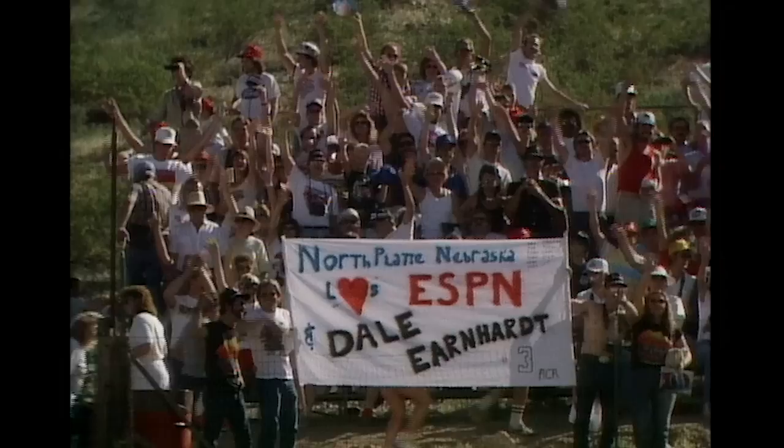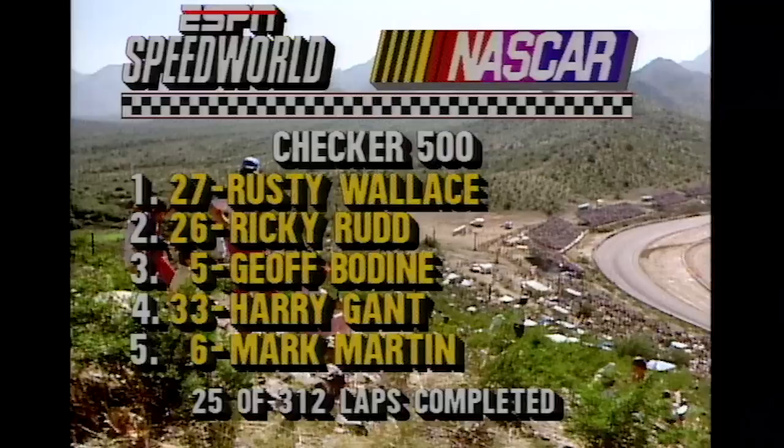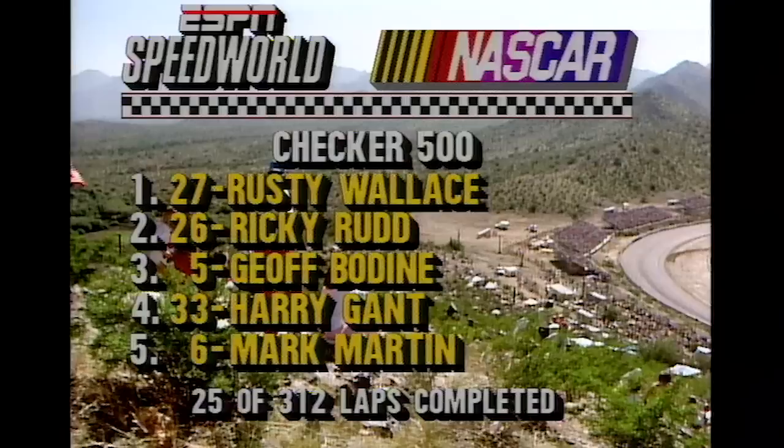Every seat is filled and they're standing wherever they can at Phoenix International Raceway as they enjoy for the first time ever Winston Cup racing at Phoenix International Raceway. Here are the top five with 25 laps completed. Rusty Wallace leads in car number 27. Ricky Rudd is second in number 26. The number five car of Jeff Bodine is third. Harry Gant in number 33 is fourth. And Mark Martin in car number six is in fifth position.